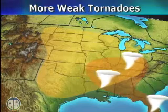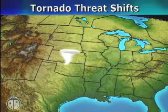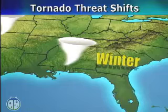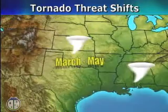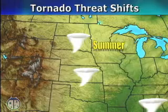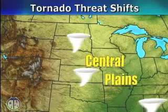The time of year is also important. The area with the highest concentration of twisters shifts depending on the season. During the winter, the southeastern U.S. sees the highest number of tornadoes. March through May, the threat shifts to the central United States. Then during the summer, the highest concentration of twisters tends to shift further north. The one area considered part of Tornado Alley almost all year round is the Central Plains.